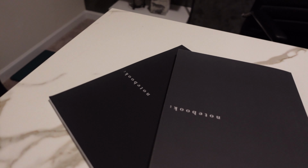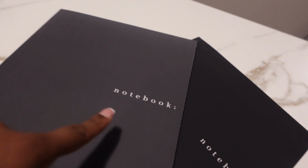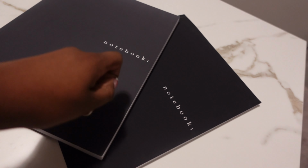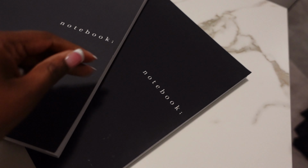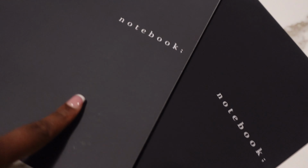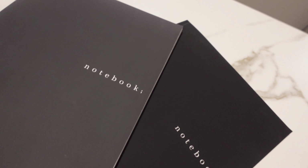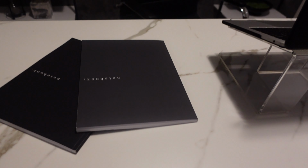These notebooks that y'all see here are also from Amazon. They are by a YouTuber. Her name is Summer Blair. She actually made them and she sells them on Amazon. They're so cute, so minimal. I love them. I use the black one a little bit more. Y'all can't see anything because I just got these. But anyway, I love them. She had them in four colors: black, gray, beige, and I can't remember the fourth color. So yeah, check her out. That'll be linked down below as well.